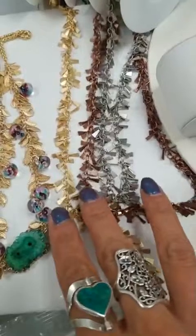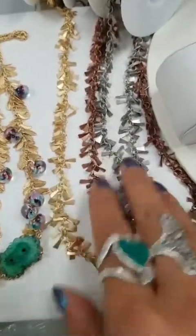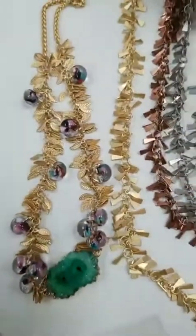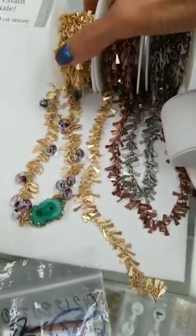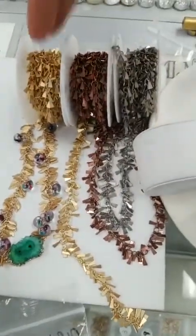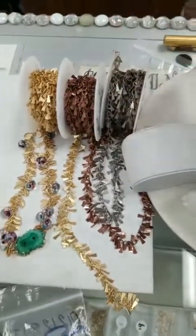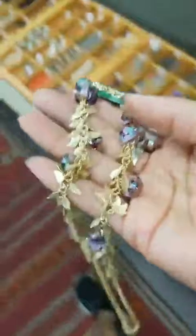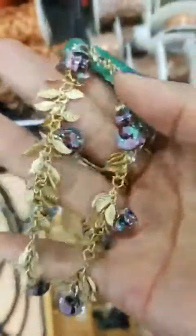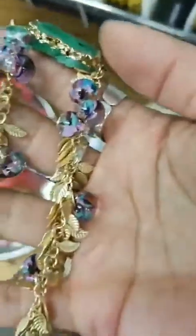So sometimes I get them in different styles, but this round I got the antique silver, the copper, and I did the triangle style instead of the leaf style. So if you guys want that, you can order it as the Dangle Chain in matte gold and the antique copper and antique silver. Okay, that's a pretty one. No, Miss Betty, I still have this one. We might be needing to add that one to your little stash there.